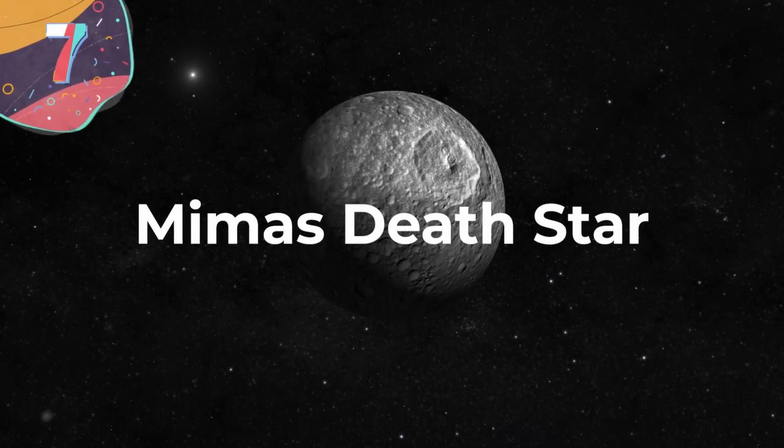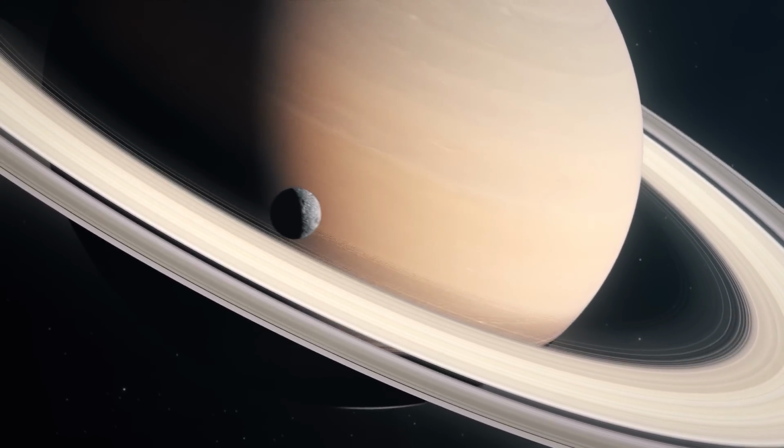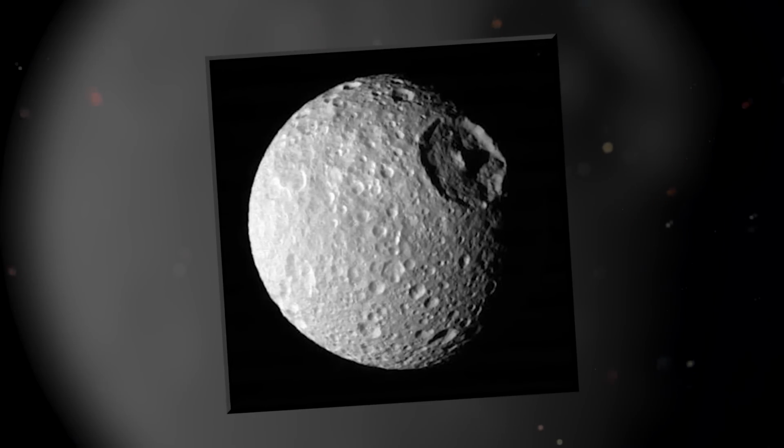Moving on to number 7. Mimas Death Star. Mimas, one of Saturn's many moons, is home to a celestial feature that has captured the imagination of space enthusiasts and science fiction aficionados alike, the Mimas Death Star.